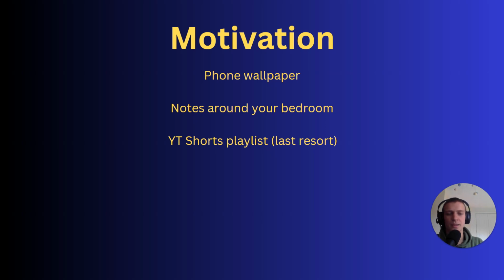For example, the way I end up getting hooked is if I put a film I really want to see, or a film I really like, on my wallpaper. Every single time I turn on my phone, I see that film and I want to watch it. Now I'm tempted, oh, I'm going to go watch that film instead of doing my work. So if you're struggling with motivation, I would personally recommend not putting something good on there, like something you enjoy.